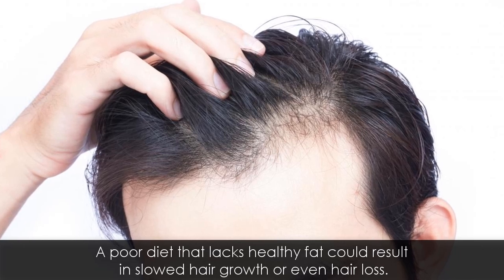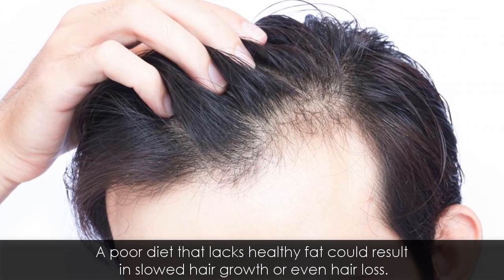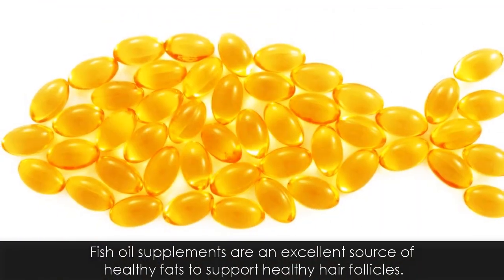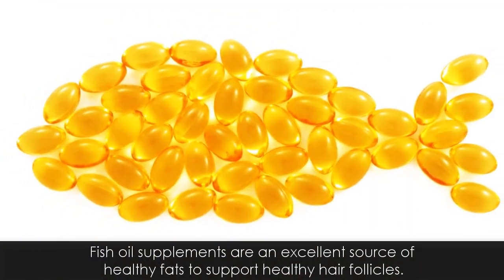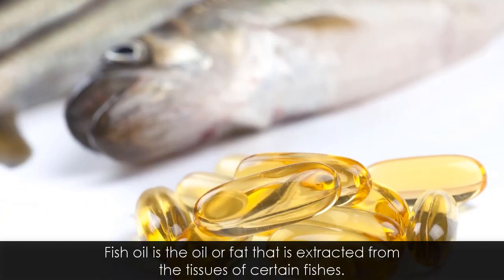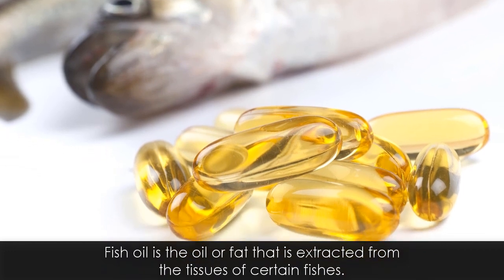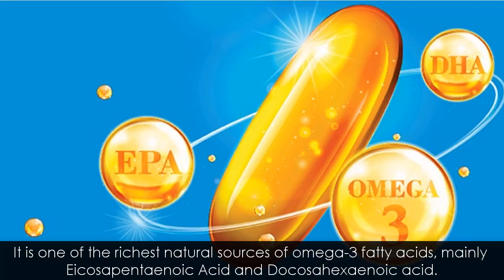A diet that lacks healthy fats could result in slowed hair growth or even hair loss. Fish oil supplements are an excellent source of healthy fats to support healthy hair follicles. Fish oil is the fat or oil that is extracted from the tissues of certain fishes. It is one of the natural sources of omega-3 fatty acids, mainly EPA and DHA.